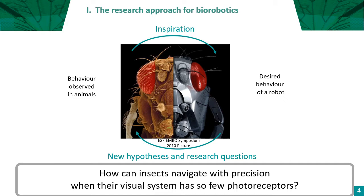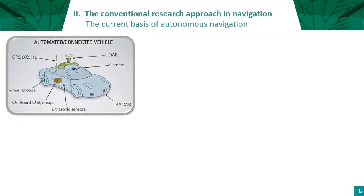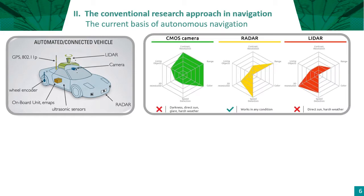As a result, one of the challenges is how insects can navigate with precision when their visual system has so few photoreceptors. Now, let's move on to the current basis of autonomous navigation to better understand the current gap between how insects and robots navigate. So, what are the standard sensors on board an autonomous vehicle? A series of sensors like LIDAR, radar, or GPS, but no sensor works in all conditions. For example, both darkness and direct sun will blind a camera, whereas LIDAR is blind at sunrise and sunset, thus deteriorating the location estimation. If it were easy to develop autonomous vehicles, they would already be on sale.